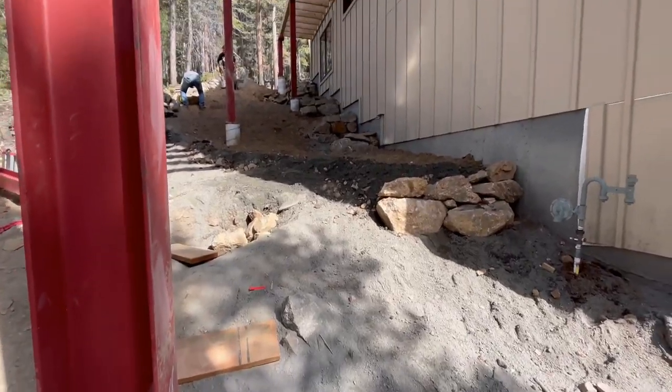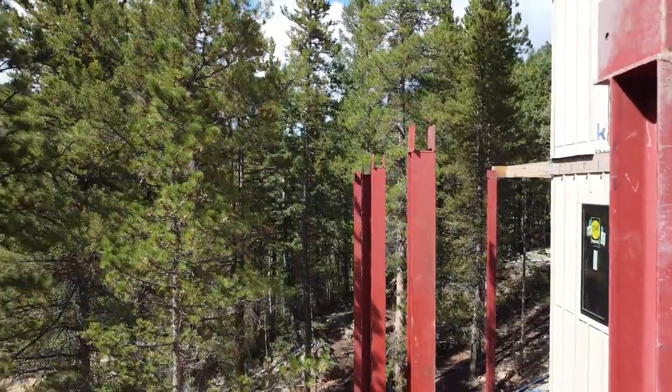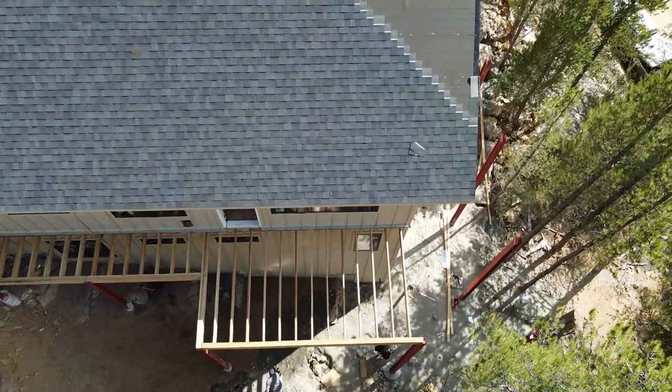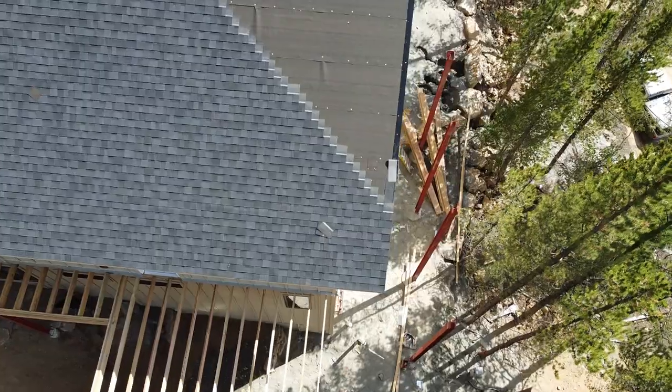For those of you who know steel, they're W6 by 15 beams that are installed vertically like posts with saddles welded on top. So we installed like 10 of those. We couldn't get a crane up there, so we had to lift them all by hand. It's absolutely insane. So we've been doing that for the last 3 days, and then today finally started setting beams and rolling deck joists. So we were able to get a little over a third of the deck framed today, which is awesome.